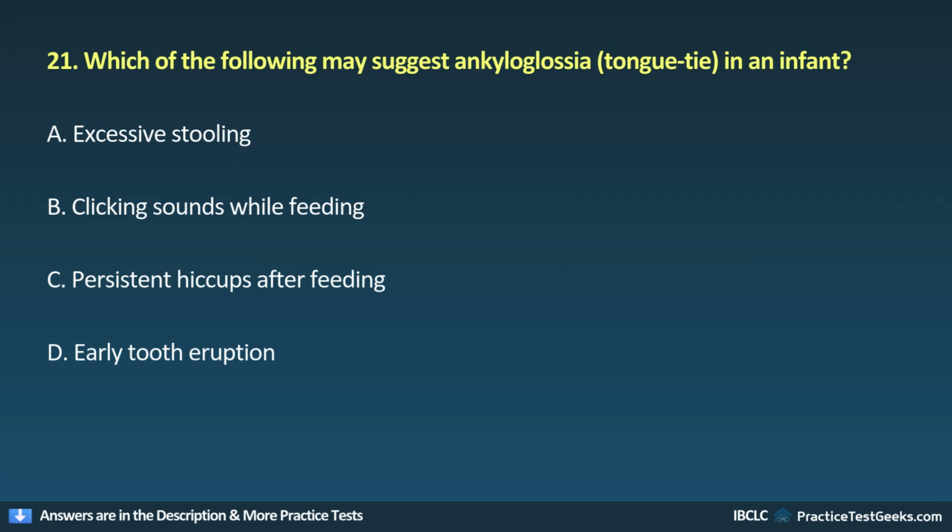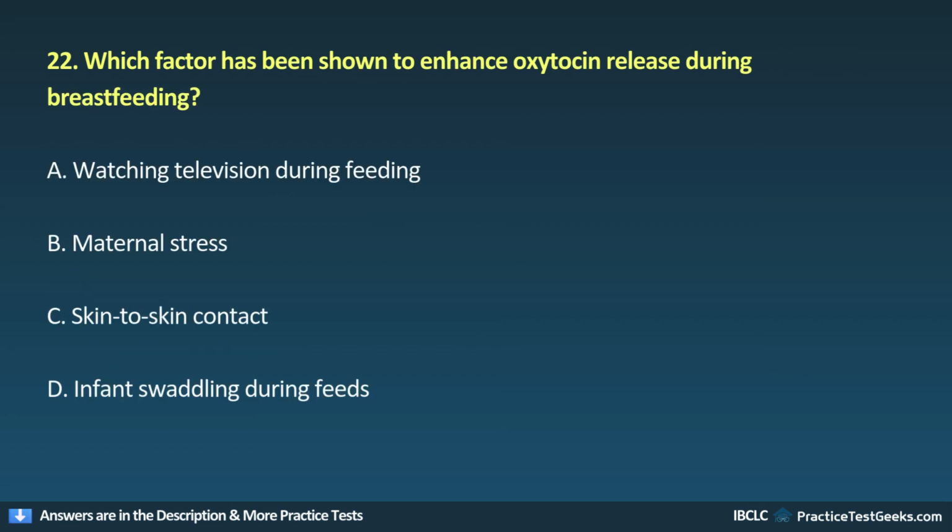21. Which of the following may suggest ankyloglossia, tongue tie, in an infant? A. Excessive stooling. B. Clicking sounds while feeding. C. Persistent hiccups after feeding. D. Early tooth eruption.